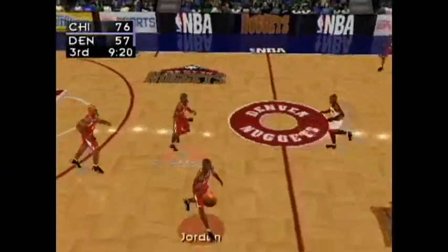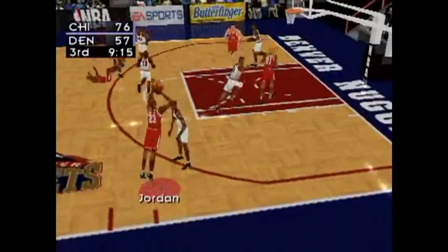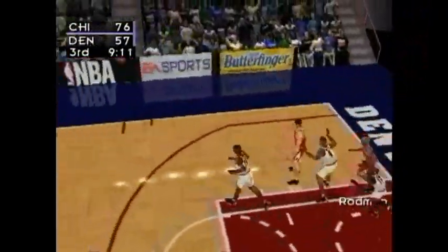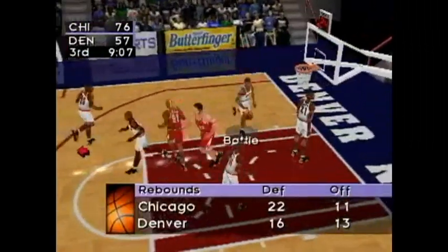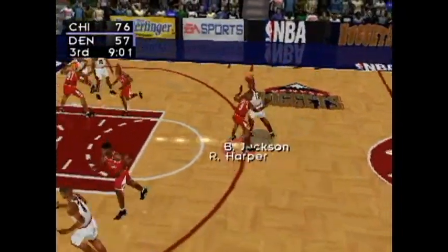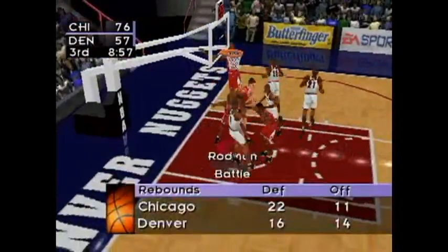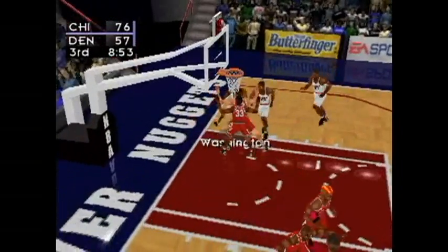Inbound pass to Harper. To half court. Number 23 fakes the shot. He's off target from outside. Pulled down by Rodman. Number 33 takes the shot. Pippen off target from outside. Jackson to Ellis. He shoots. Pulled down by Battie. To Ellis. Quick pass to number 14.